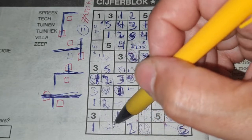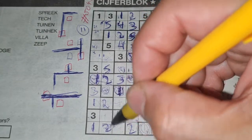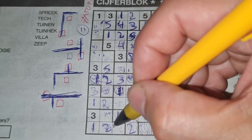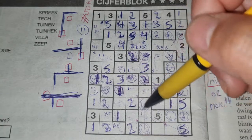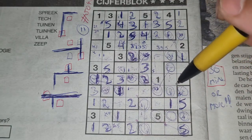Now we have a 2 there, so this box can't be 2 anymore. That box should be a 2. Two numbers left, the 4 and a 5. The 4 and a 5. Okay. 4 and a 3.